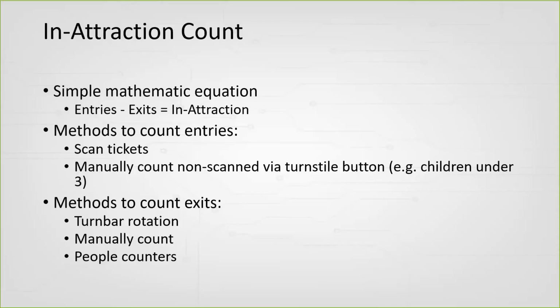One of the important areas to keep in mind is that you may not be counting everyone. There may be some folks that you let in without a scan, for example, children under 3. If those are going to have a meaningful impact on your in-attraction count, then we probably want to figure out a way that we manually count them, or identify another way to get that data into our ticketing system so that we can leverage it.